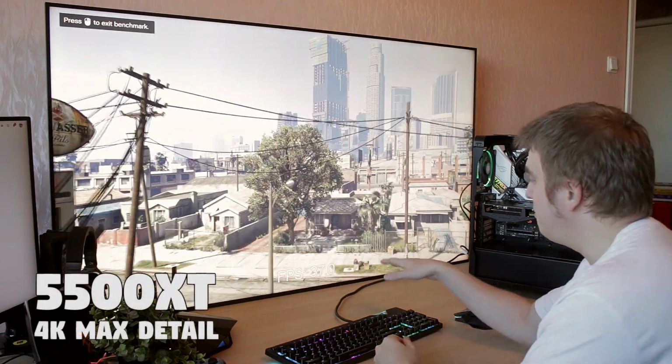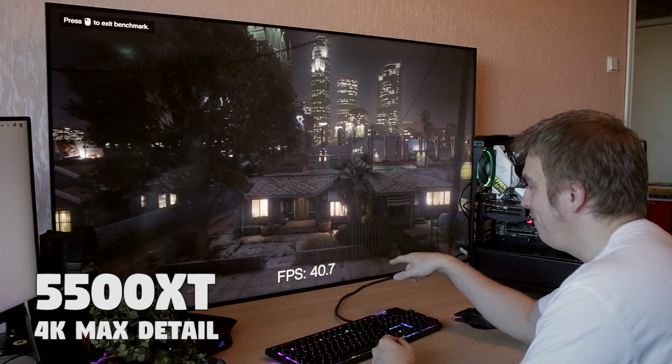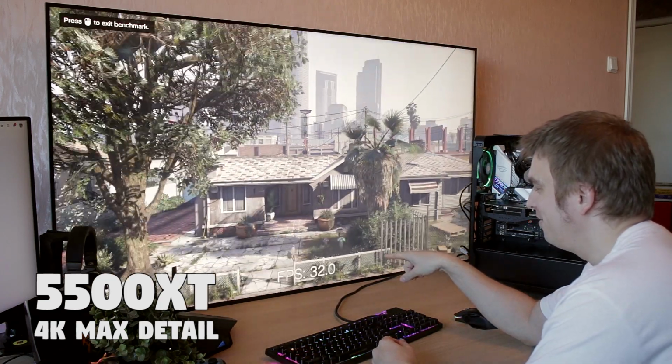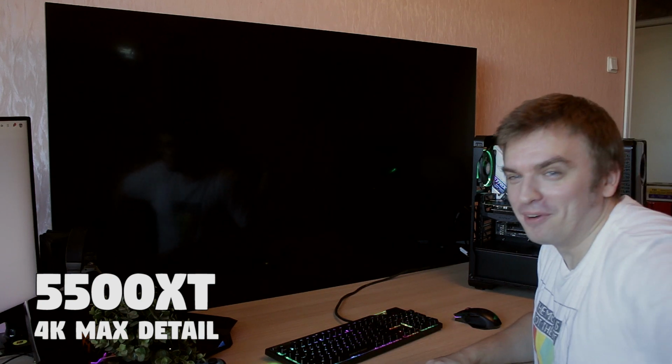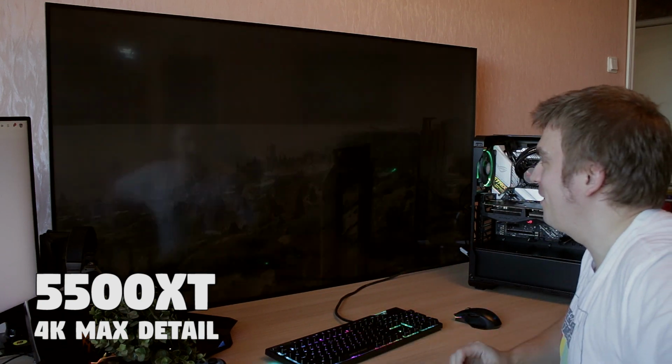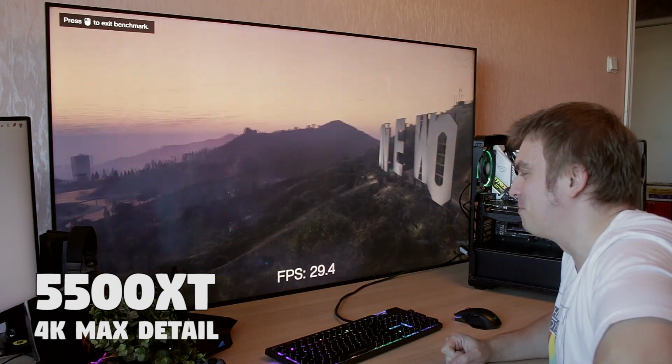All right, so 37 frames per second for the 5500 XT, 41, 40, 30. Yeah, I mean, playable, right? It looked darn good at 4K max detail. But yeah, 30 frames, I guess it's to be expected, right?